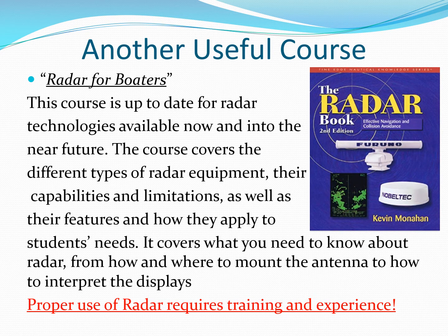For larger boats, another useful course is Radar for Boaters. This course is up to date for radar technologies available now and into the near future. The course covers different types of radar equipment, their capabilities and limitations, as well as their features and how they apply to the student's needs. It covers what you need to know about radar, from how high and where to mount the antenna, and also how to interpret the displays. Proper use of radar requires training and experience.